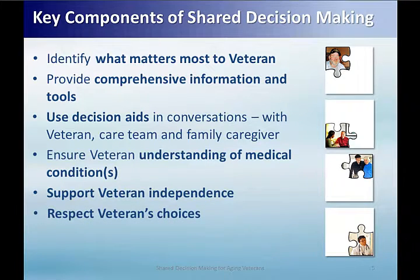And the last component, respect veterans' choices, is essential. The veteran is the decision maker. It is possible that the veteran will make choices that do not align with your best professional judgment. Be sure to provide the veteran and their family with the best available information and with your professional expertise. But in the end, a key component of shared decision-making is that the process is veteran-directed and that their choices are respected.